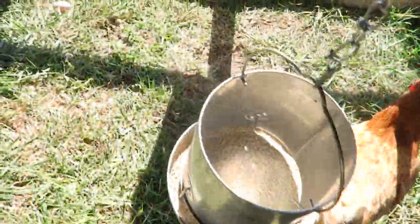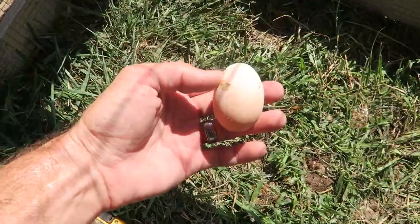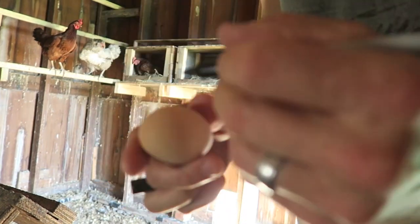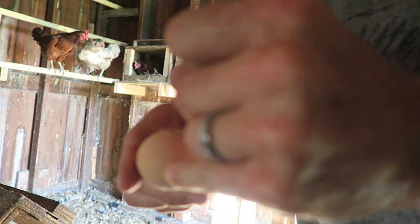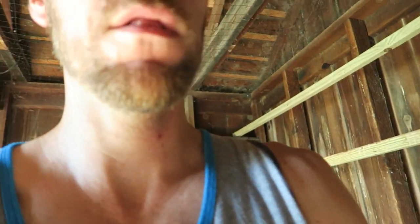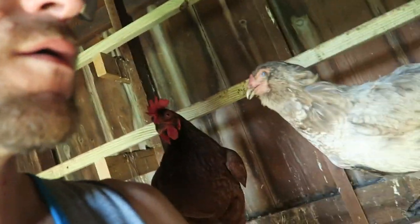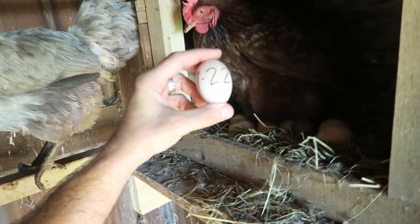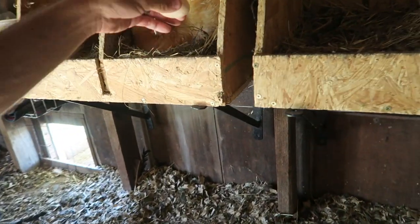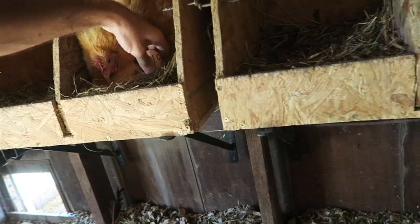All right, you guys need some food. Hey, there's an egg. Let's go put that in with the broodies. Okay, so all new eggs are gonna go under the barred rock, but there's guys in here laying eggs while she's up. So hers is gonna go here. I'm gonna take one of the old ones and get it over to this lady. Come on, I'm giving you an egg.